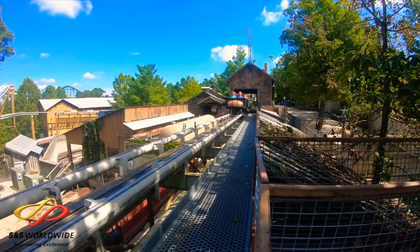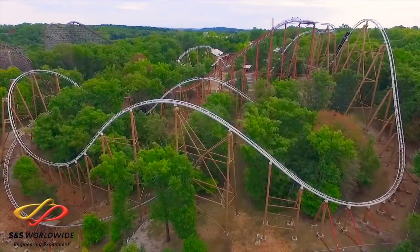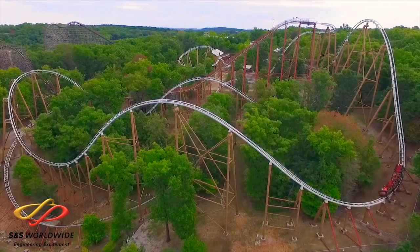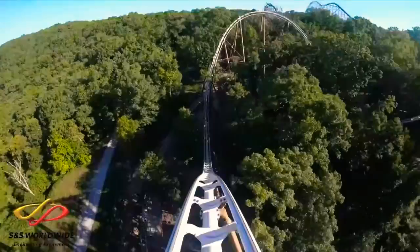Powder Keg is a roller coaster at Silver Dollar City that may have one of the weirdest histories of any ride. Today it stands as an S&S launch coaster that also includes a lift hill along with many other elements like airtime hills and helixes. There's no denying that it's a great ride, but Powder Keg wasn't always like this.